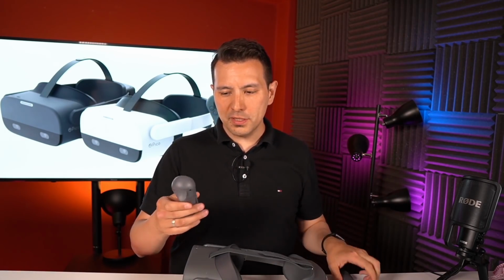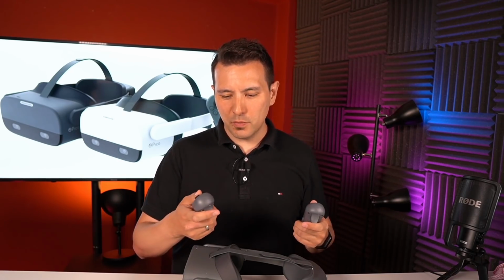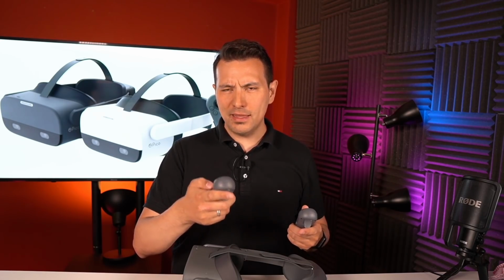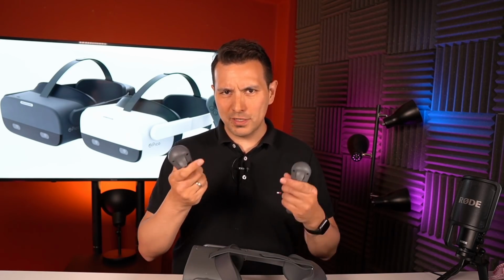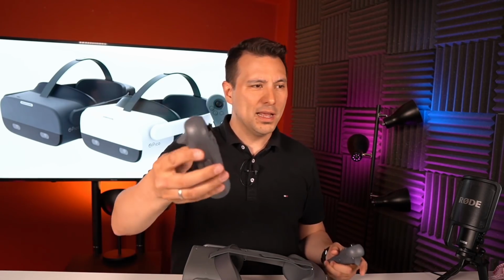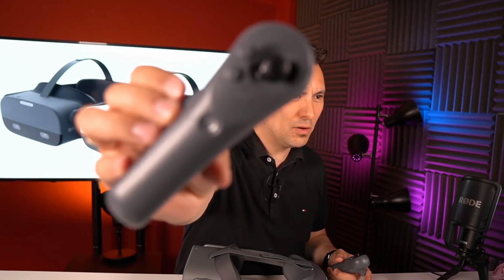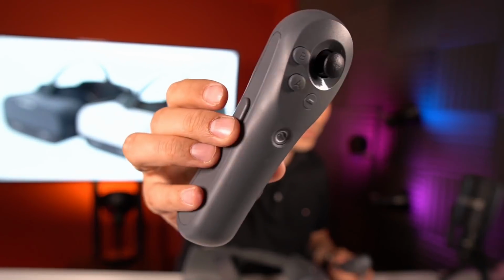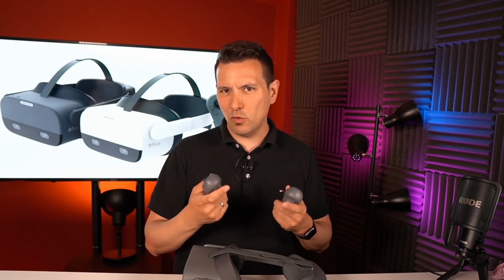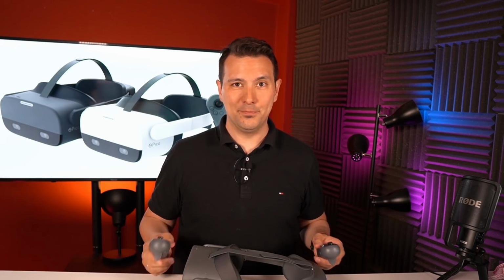For the controllers, they have button parity with all the standard controllers, which is nice. Well, they feel okay in the hand. I wouldn't say these are the most ergonomic controllers that I ever had in my hand, but for sure they would be workable. And you know what? I believe that Pico went for this toned down look because, well, this is a business device, right? Probably they don't even want to make it like a game controller. So this makes a lot of sense in a business setting.